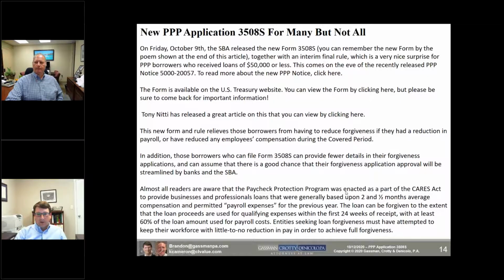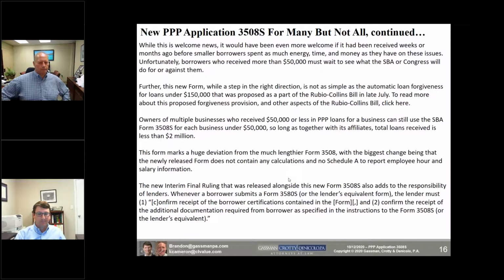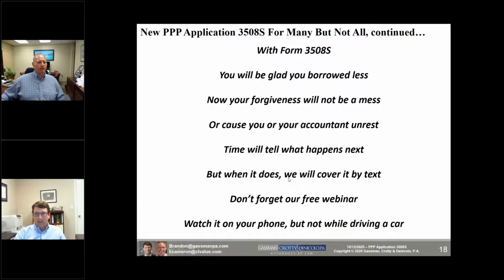So we had the Forbes article here for those that maybe did not get a chance to read that. If you want to go through, I think these 4 points here are really the most important. Again, no reduction in loan forgiveness for reduction in FTEs, no reduction if you had salary or wage reduction, no need to report employee information, and then really there's no calculations to be made on the form. You're just filling in the blank if you are eligible to use this form. So Kevin, any final words that you want to go through here?